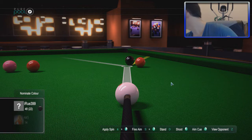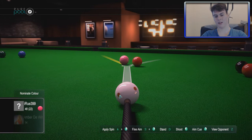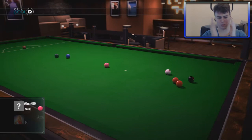Some vans just pulling up. Oh, I'm not far enough. Oh, can I take the pink then? No. Yes. Move it. Oh.